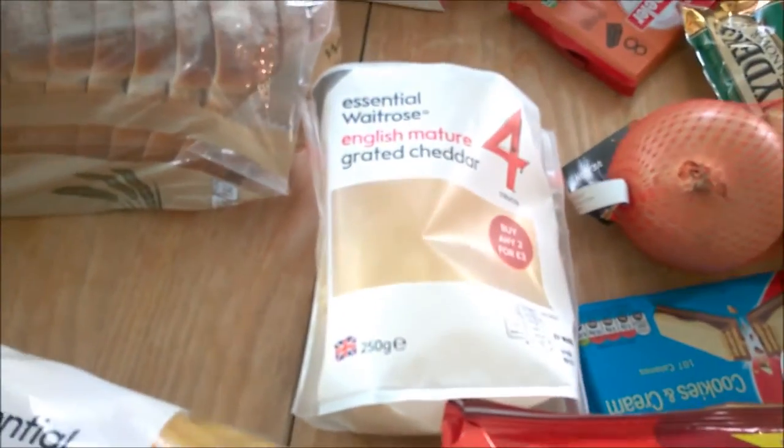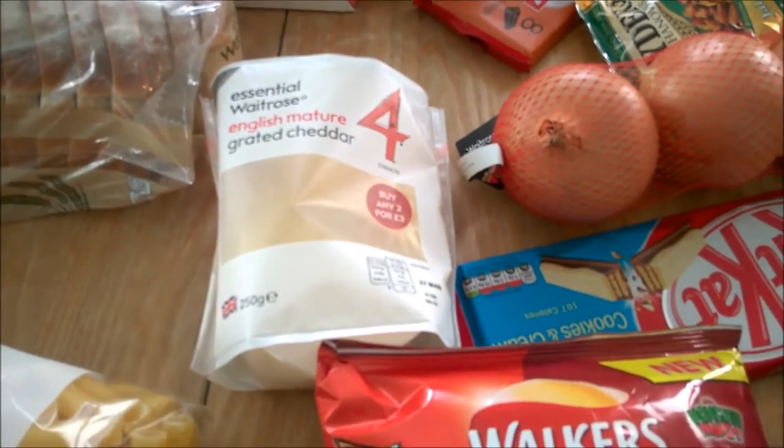And then it was on offer, 2 for £3. So I got a pack of the grated cheese. And then that's the strength 4.